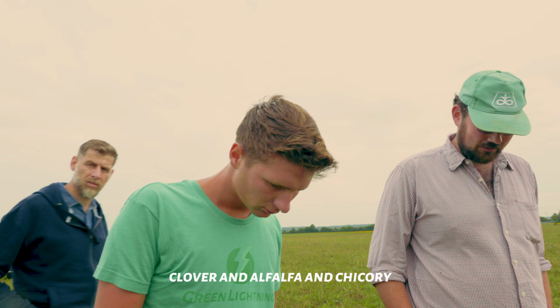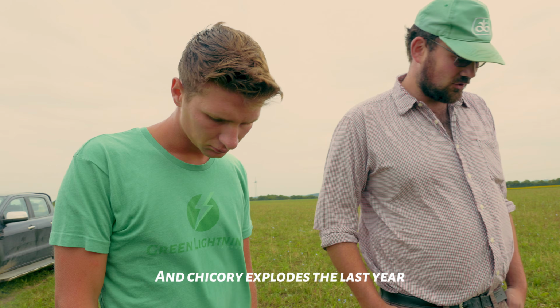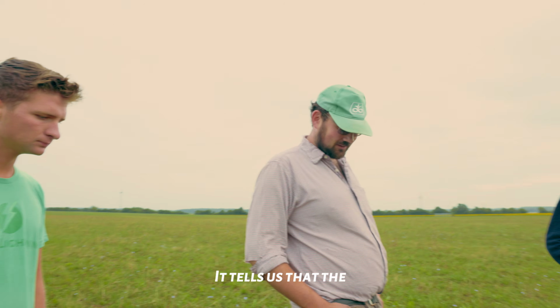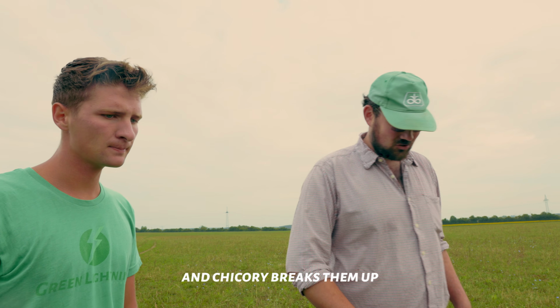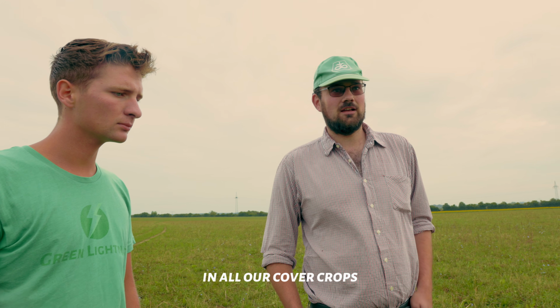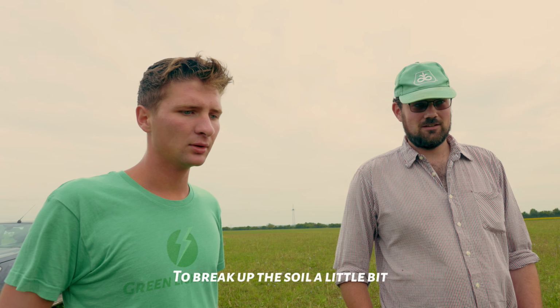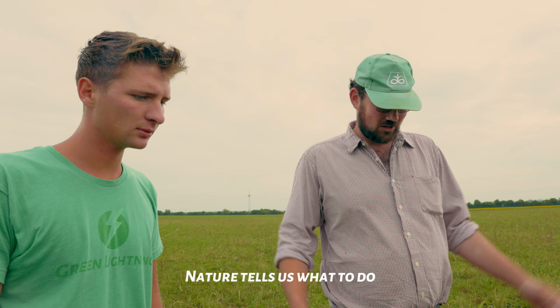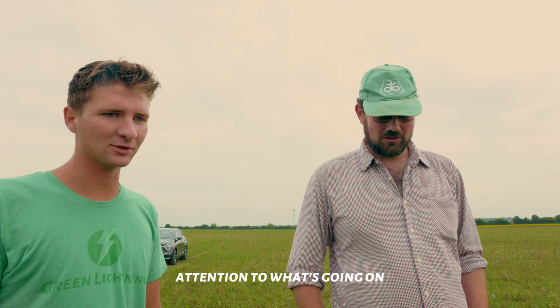Clover and alfalfa and chicory. And chicory exploded last year. It tells us that the soil isn't in the best shape. Gotcha. There are compactions, and chicory breaks them up. And now we put chicory in all our cover crops to do the same there. To break up the soil a little bit. Yeah, nature tells us what to do. Totally. You just gotta pay attention to what's growing.